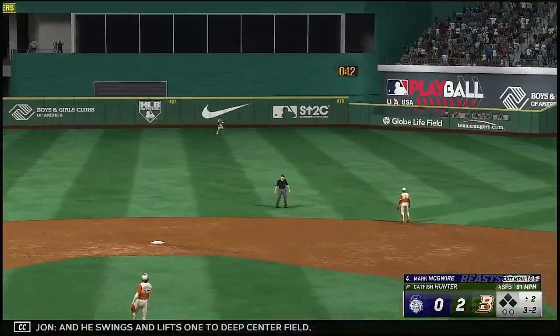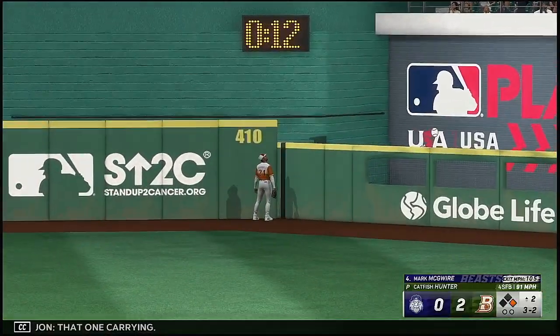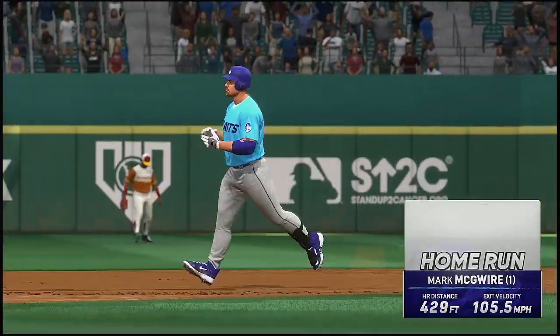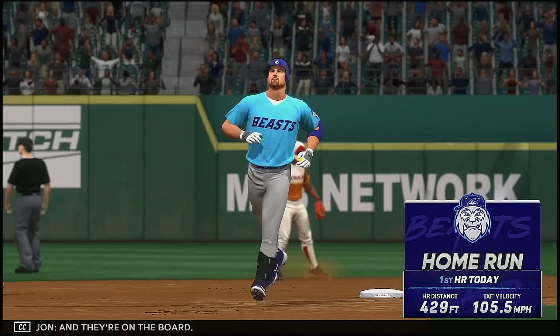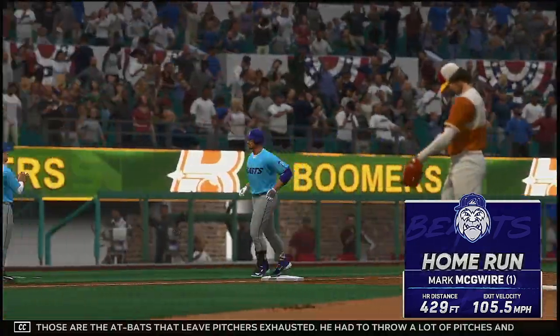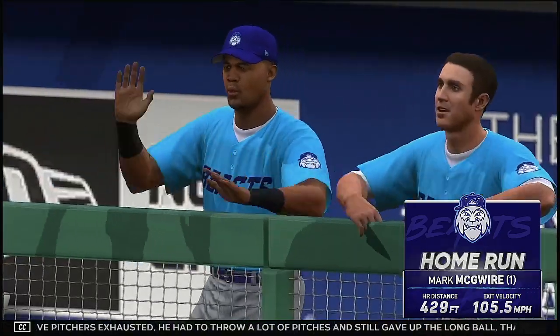And he swings and lifts one to deep center field. That one carrying. Gone! And they're on the board. It's 2-1. Those are the at-bats that leave pitchers exhausted. He had to throw a lot of pitches and still gave up the long ball. That's a bad combo.